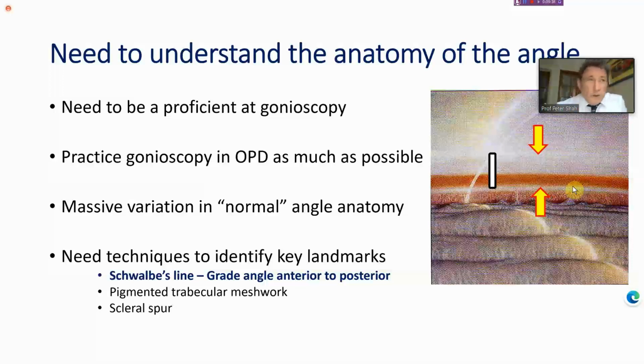And, you know, when I was a junior doctor, I went through a phase of gonioscoping every single patient in clinic. And you don't even need to necessarily have a contact lens. You can have a kind of non-contact lens, which is really fast. But you've got to learn what the normal variation in angle anatomy is, if you wish to be a good MIGS surgeon and a good iStent surgeon. And I cannot emphasize that enough.